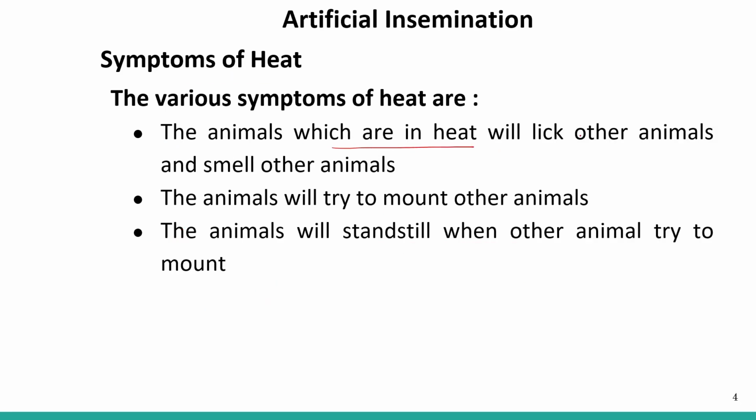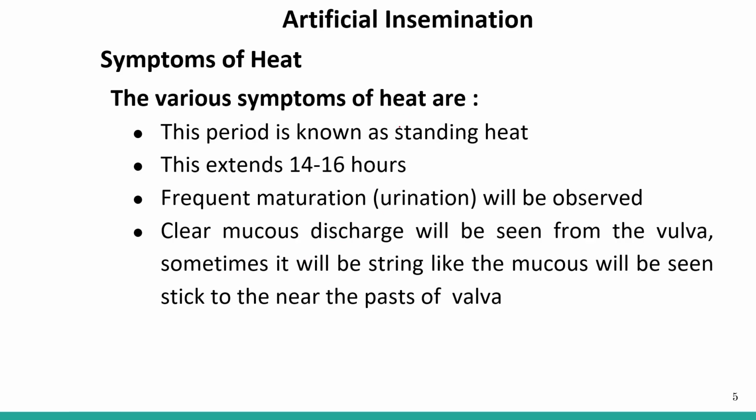The animals which are in heat will lick other animals or also smell other animals. The animal will try to mount other animals. Sometimes one animal mounts another, and the animal will stand still when another animal tries to mount it. This period is known as standing heat. This particular time of heat is also known as standing heat. This extends 14 to 16 hours. And frequent micturition, that is urination, will be observed. Very frequent urination can be observed at this heat time.